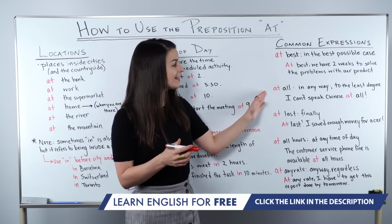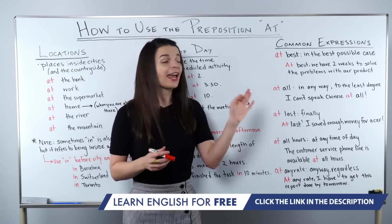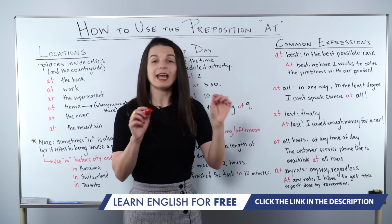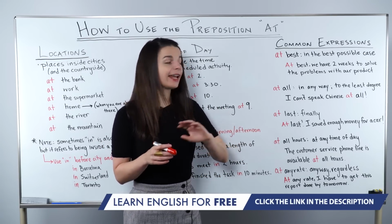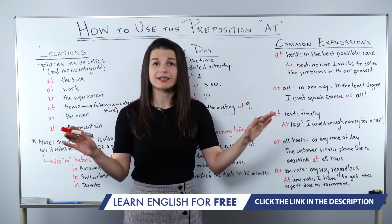Another expression is at all, a very common expression. This is often at the end of a sentence. We use it for emphasis. It means in any way or to the least degree. So for example, I can't speak Chinese at all.